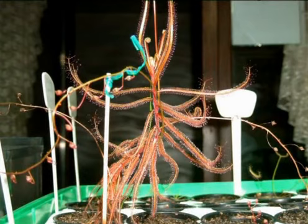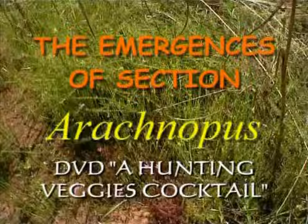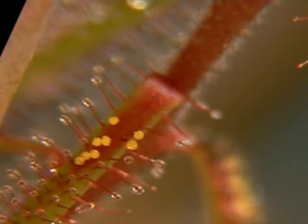Actually, our examination of the bright yellow tentacles of Drosera hartmeyerorum led meanwhile to a surprising result. The first pictures of that phenomenon can already be seen on our DVD A Hunting Veggies Cocktail, made 2004. Since Dr. Jan Schlauer described Drosera hartmeyerorum in the year 2001, several attempts have been made to clarify the function of its yellow emergences, which, until now, are only known from this tropical sundew from northern Australia.